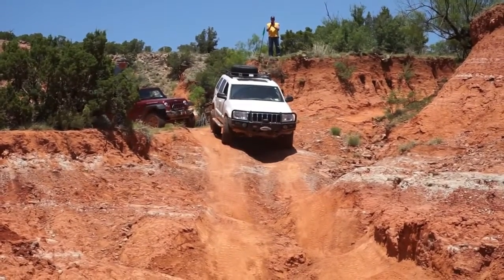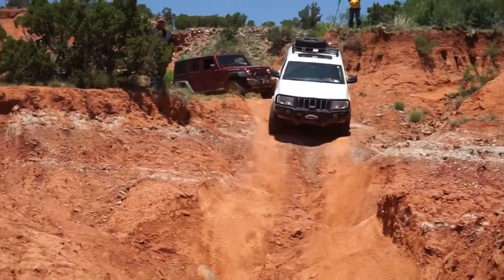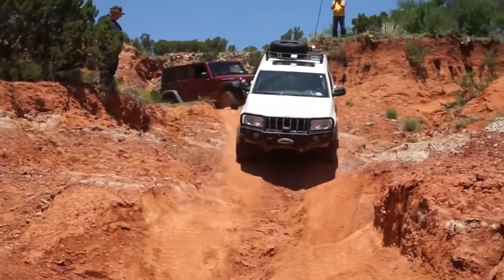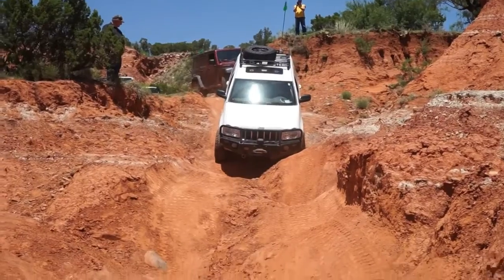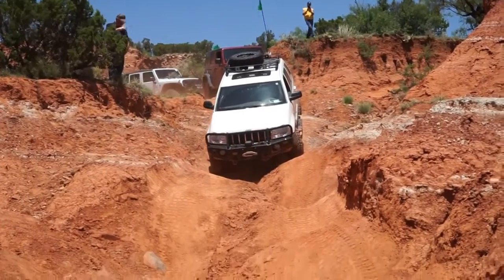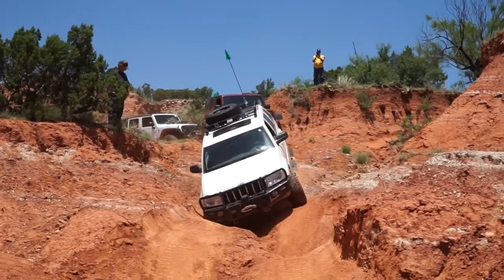So here you can see he's just now entering the obstacle. This is called the Coyote Crawl. It's at Palo Duro Canyon down in the bottom of the canyon. I apologize for the shaky camera. We didn't have GoPros at the time. This is filmed with a Sony A7, an early generation camera, handheld by my buddy Gabe, who's got the Gladiator now.